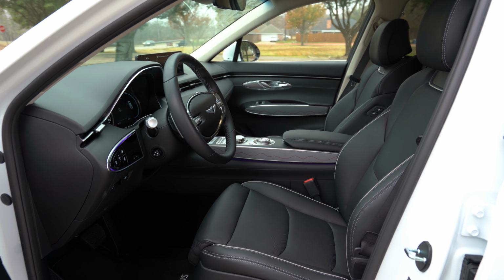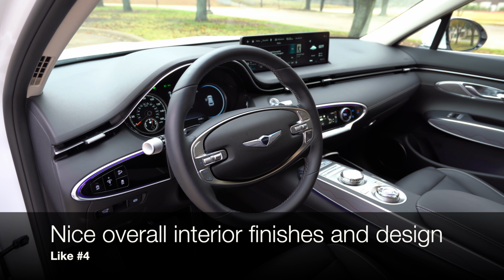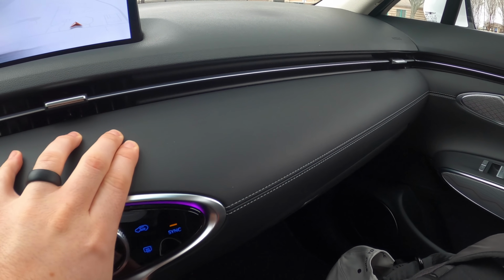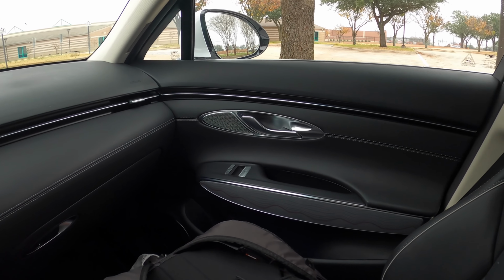My next like is that the interior is full of nice touches, especially for this $50,000 price tag. It's just very premium overall in terms of the layout and the look and the materials. So up on the dash, it's actually leatherette, but it's better than just a hard plastic. And then leatherette on the door panel.